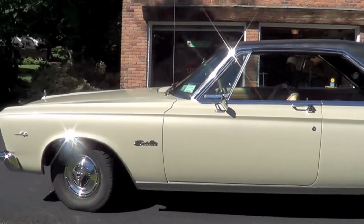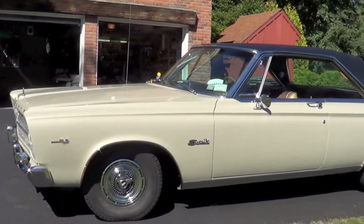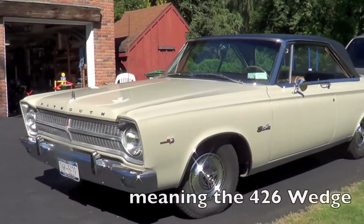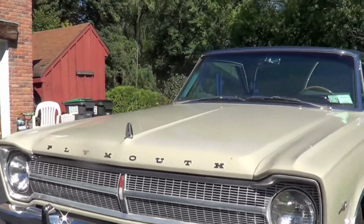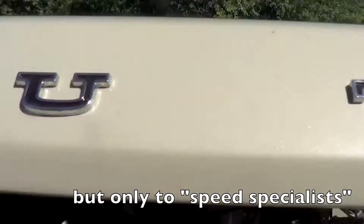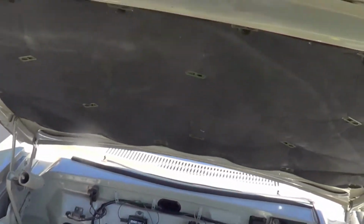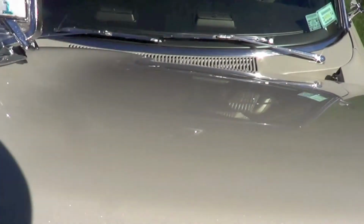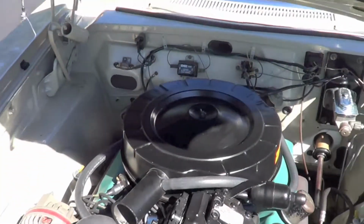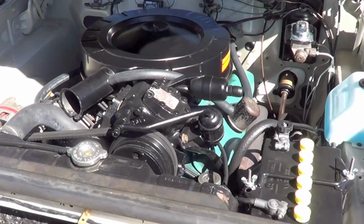So the Plymouth Satellites came exclusively with V8s. There was the 273, the 318, and then 361 big block, a 383 big block, and the 426 was the biggest you could get in this. The 413, I think, was reserved for the big C bodies. You couldn't get that even if it was 1965. So this one happens to be, let's take a look at the hood ornament. This happens to be a 361, which is Chrysler's smallest big block. It's the same block as the 383. And this one has air conditioning.